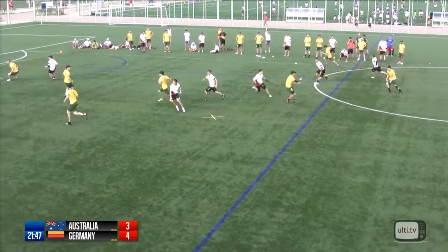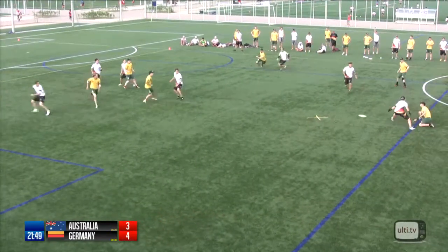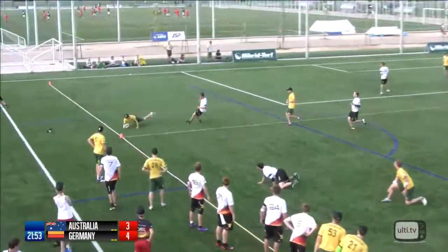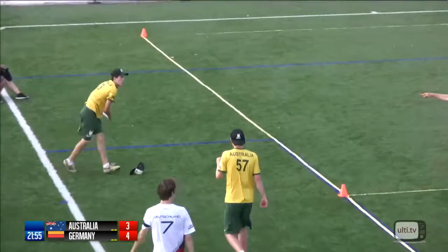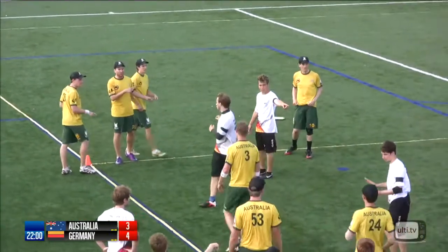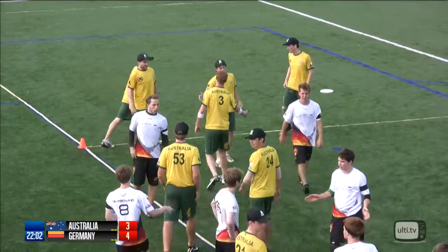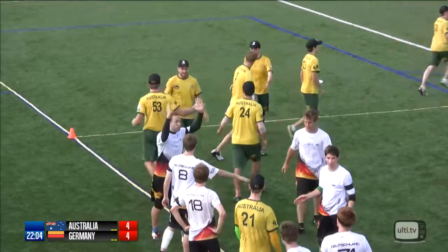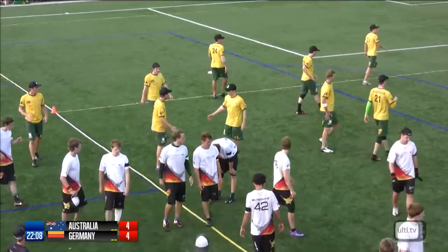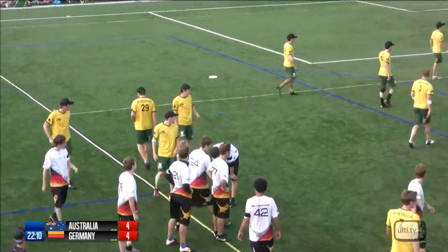Kenny Shepard fakes a big one, has his defender bidding on it. Ooh, nice underneath flick to Tats from Lavis. Lavis puts it up. What a bid! German defenders say he wasn't in. It was a beautiful catch regardless of where he landed. And the Germans are giving it to him, conceding the goal. That's a tie game, 4-4.